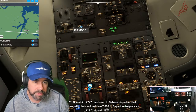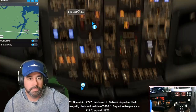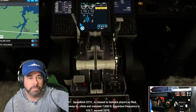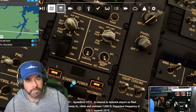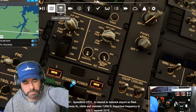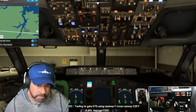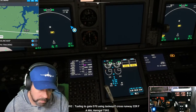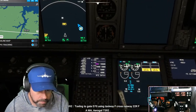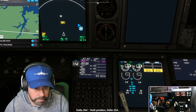We gotta put in the position. Speedbird 2272 is cleared to Gatwick Airport as filed. Takeoff runway 4 left, climb and maintain 7,000 feet. Departure frequency is 123.7, squawk 2375. Taxiing to gate Delta 70 using taxiway Foxtrot, cross runway 22 right, Foxtrot Alpha Mike Alpha, Aerogal 7392. Hold position, Delta 264.